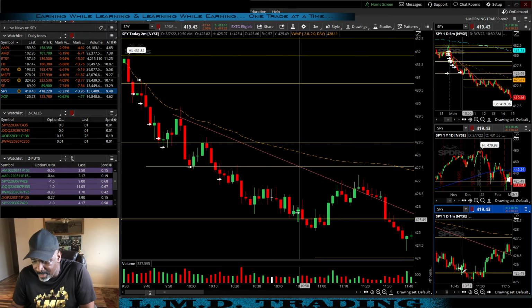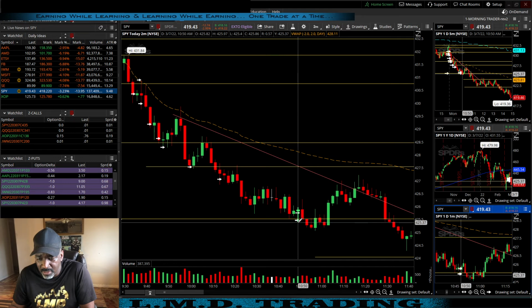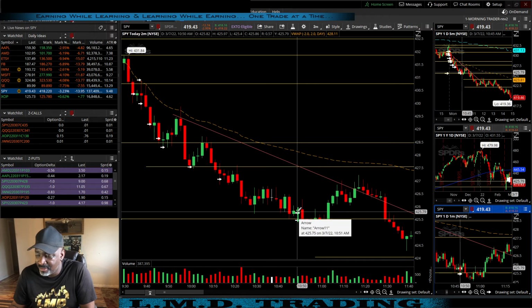So I'll drop, and I don't even need to change that other arrow because you're going to see why. So getting in as it's breaking this area. Again, no confirmation that this is going to go lower. But got in right there, 10:51 and 28 seconds. And we stopped out at 10:51 and 57 seconds. And that's why I say I don't even need to move that arrow. Because got in, bang. Stopped out, $28.